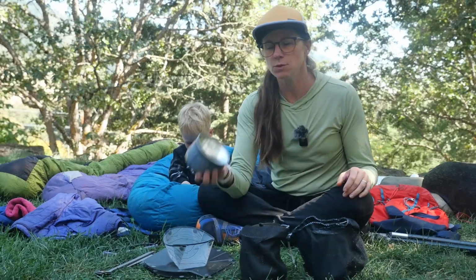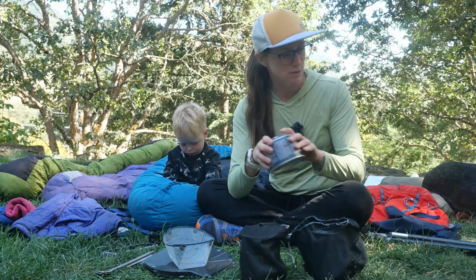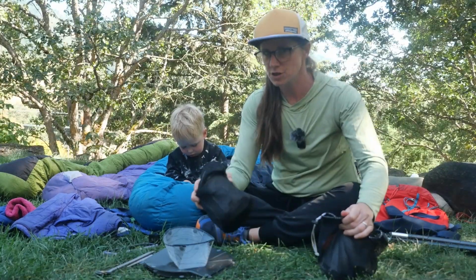Okay, we have a bigger fuel canister. If we were doing more than one night, we might take this big one, but we don't need it because we're just doing one night this trip. And we do have two pots.